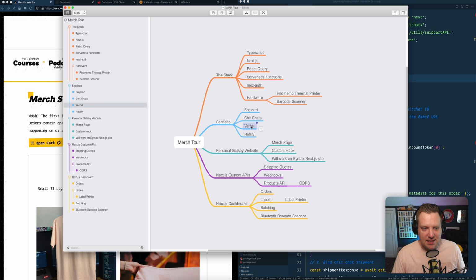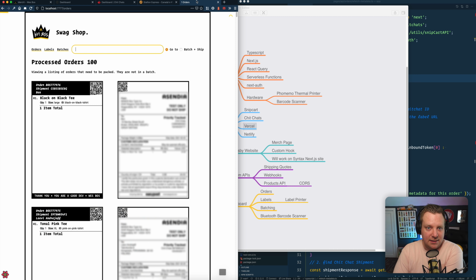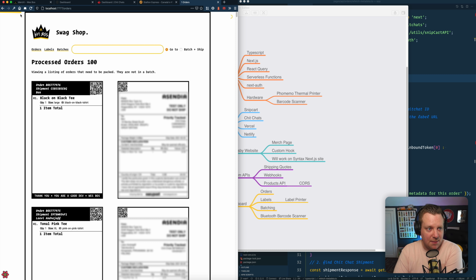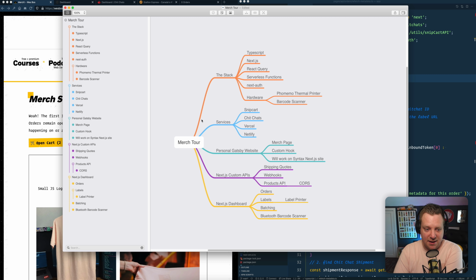I hosted all the API endpoints, the webhooks, this thing on Vercel. That worked really, really slick. I like that a lot. And then my own personal website, the Gatsby front end, is hosted on Netlify.